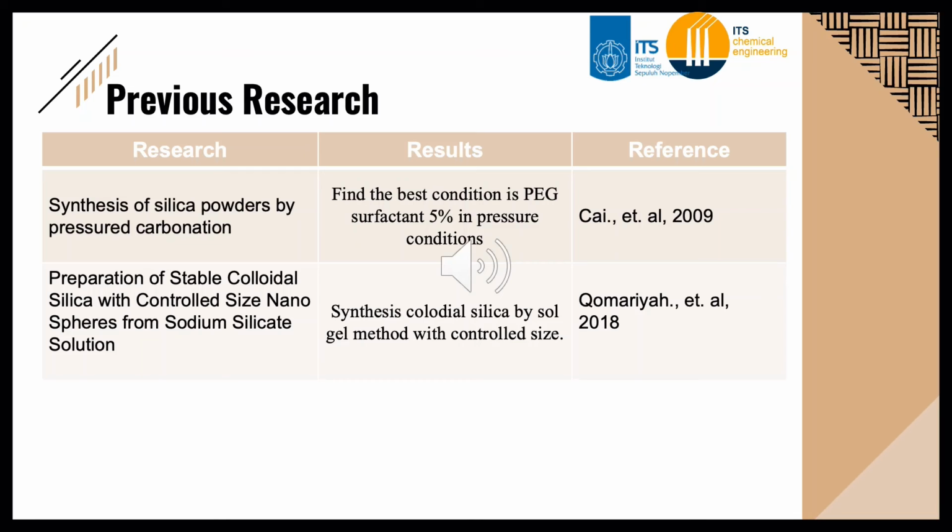And in this research there are many drawbacks. One of them is the use of inorganic materials, and then the pressure condition, which cannot save energy.